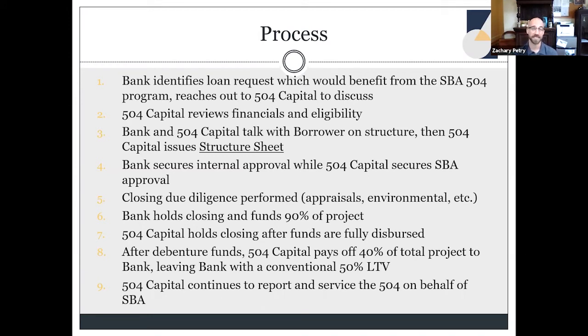The bank would then bring us in, VCC would bring us in, is how we've worked with them in the past. And we would work with VCC on setting up the structure, making sure that the borrower understands all the fees involved. Both VCC and 504 Capital understand the sources and uses breakdown. And once we have agreed upon that, then VCC will work on their internal approval. 504 Capital will work on the SBA's internal approval.